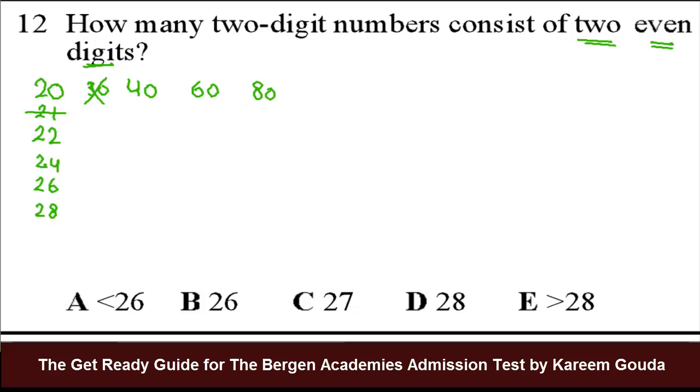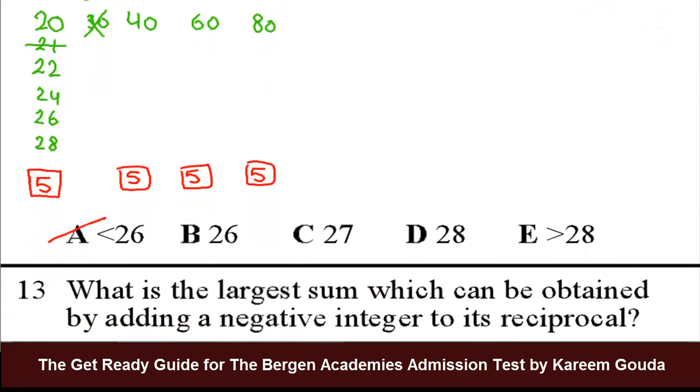Okay, 20, 22, 24, 26, 28. How many are these? 5. So I have 5 two-digit numbers that have 2 even digits from 20 till 28. Similarly, I have 5 from 40 to 48. Similarly, I have 5 from 60 to 68, and similarly, I have 5 from 80 to 88. Afterwards, I have 90 and 91 and 92. They won't work because 9 is an odd number. So add 5 plus 5 plus 5 plus 5. 5 times 4 is 20. The answer is A.